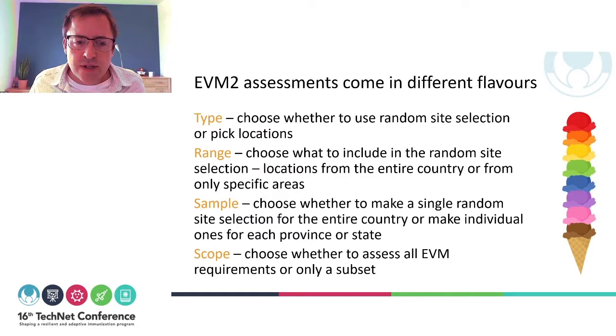You can also customize it by range. What is the range? Well, of course, this is simply whether you wish to assess the entire country or whether you only wish to assess specific areas. These may be at the state level or province level or the district level. You have the ability to customize that.